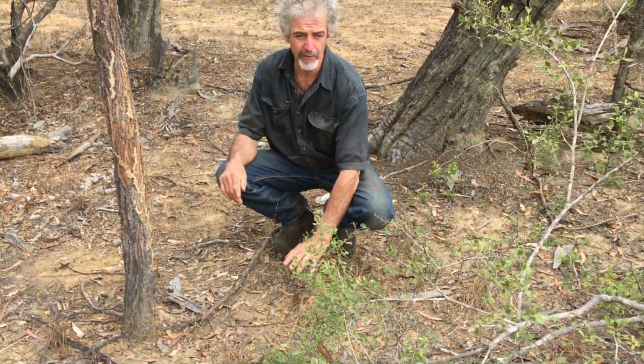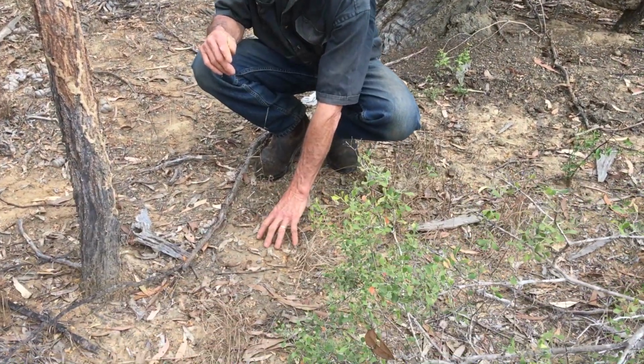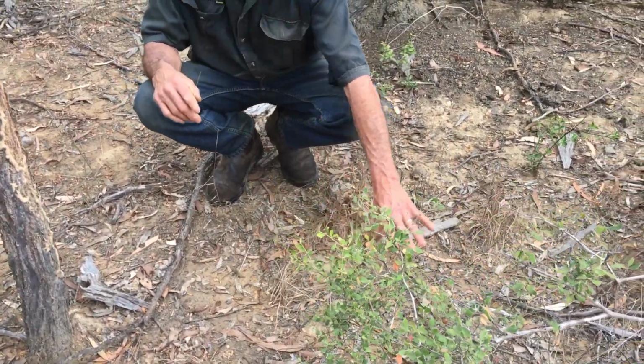So this is a little stand of bush here, trees and established. When I came here in December, this actually had quite a lot of leaf litter in here because it hadn't been disturbed. The stock hadn't been here, but now you can actually see not much. You can see bare soil and not much leaf litter.